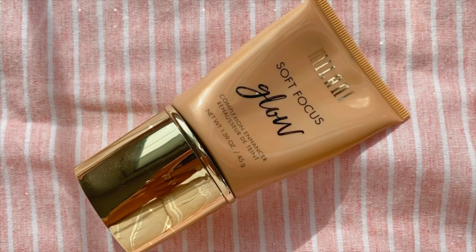It's the Milani Soft Focus Glow. I don't know what it is about this one. Actually, I do. It's just phenomenal, point blank. What I love about this one is that it gives such a glowy, warm glow to your skin without looking like a Tin Man or anything like that. It just adds so much warmth under your makeup, and it just makes it feel like summer all year round, and that's just what I want. This product offers it, so I love it so much.